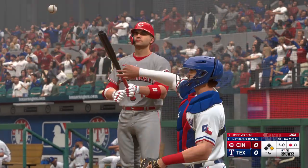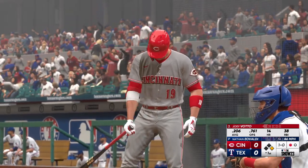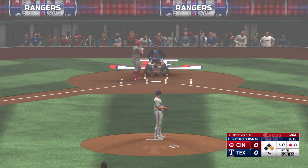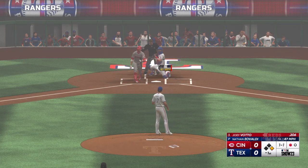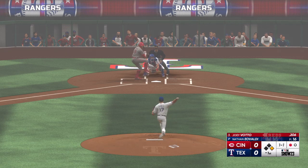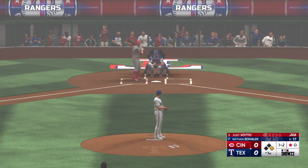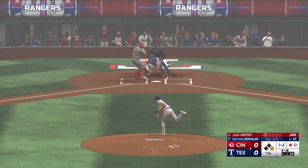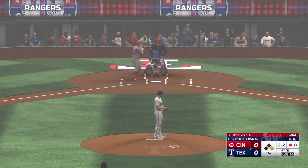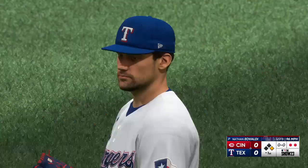Joey Votto up to bat next, lays off for a ball. The pitch. Got it started a little too early. Strike one. Swing and a miss. One and two. And that one missing low. 2-2. Chases the fastball up the ladder, struck him out.